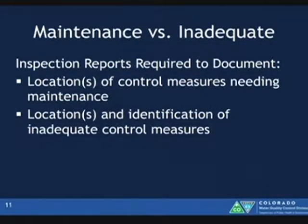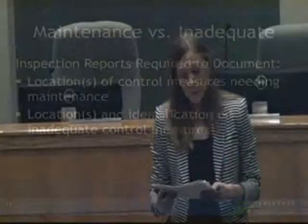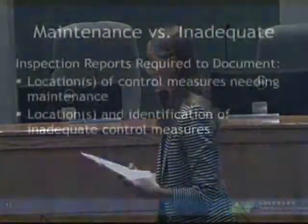So if you have a silt fence or a straw wattle and you have some sediment, but it's less than half the height of that feature, you're in the maintenance world. If you're more than half the height, you're in corrective action world. So is my control measure going to fail? Think corrective action. So your inspections must document those locations where you're identifying any inadequate control measure.